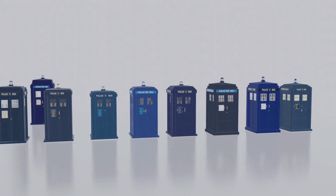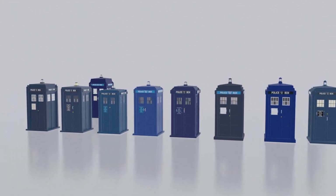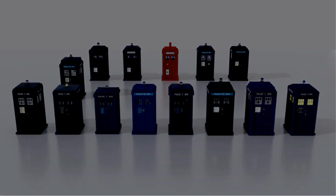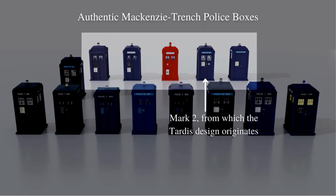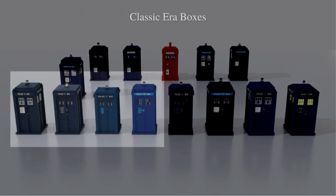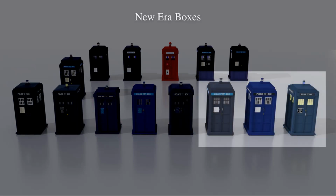So, police boxes and Doctor Who. We have examined the classic era Tardis props, the movie props, and now the new era props. We have found accuracy in surprising places, and we have seen how the props have differed from one another over the course of 6 decades. I have my favourites, and I'm sure you have yours, and if Doctor Who has a future, then it will be interesting to see how this design legacy of Gilbert Mackenzie Trench develops.